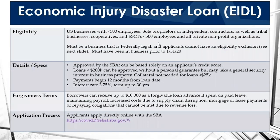So the first thing we'll talk about is the Economic Injury Disaster Loan, or the EIDL. EIDL is the acronym floating around right now. These are for businesses with fewer than 500 employees, making them small businesses. They're also applicable to sole proprietors, independent contractors or 1099 contractors, tribal businesses, co-ops, and employee stock ownership programs with fewer than 500 employees, and all private nonprofit organizations. So it has an extremely wide range of eligibility for this particular program.